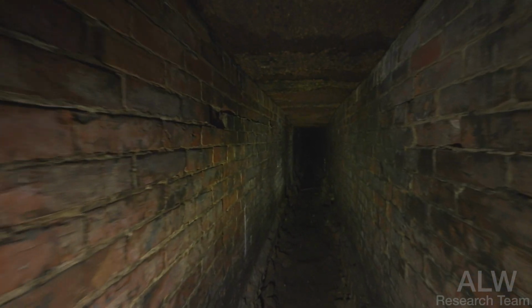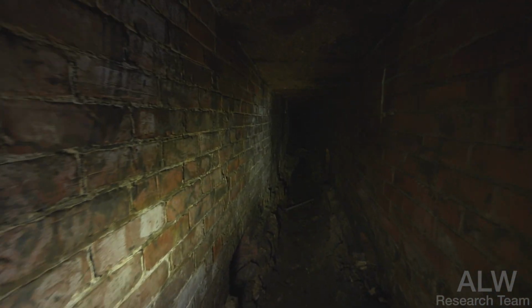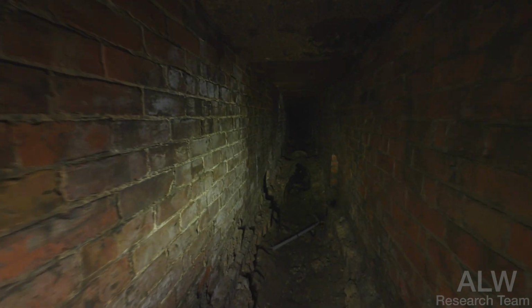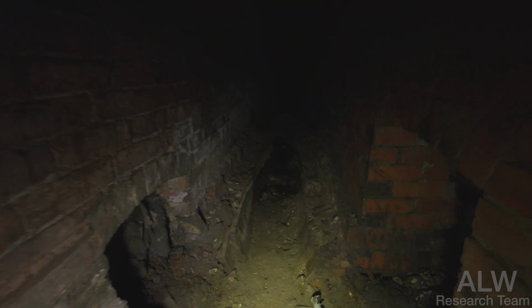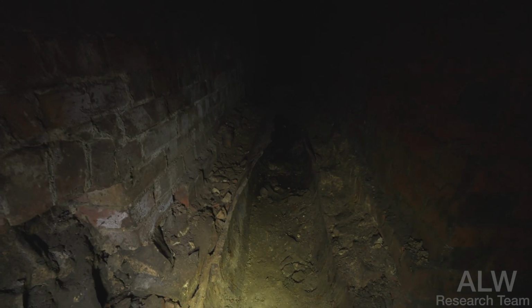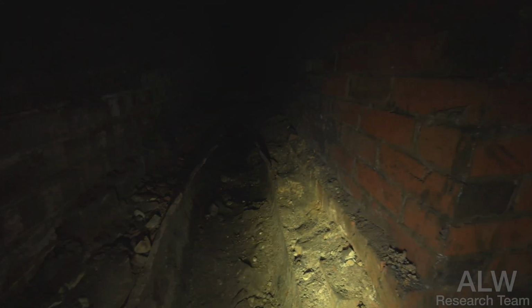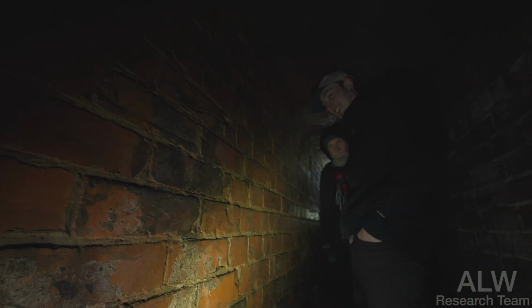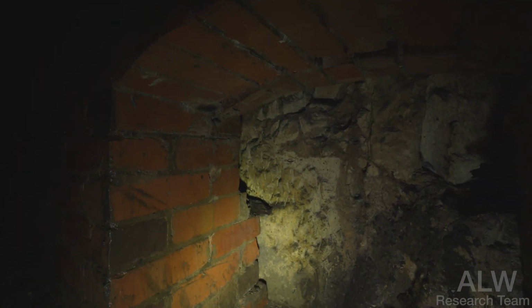And here's the beginnings of the pipe that remains here. Looks like a large pot pipe to carry the fresh water. What's that? Pot pipe. Oh, yeah, I know what you mean. Yeah, made of porcelain. A pipe made of terracotta.